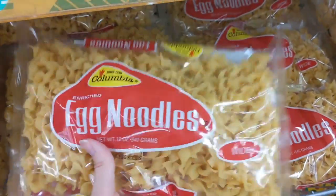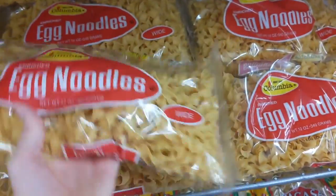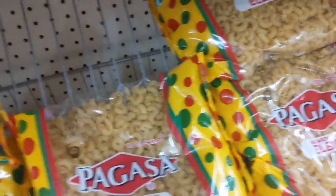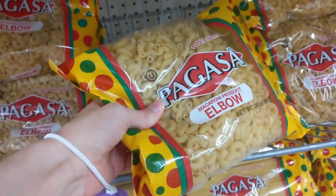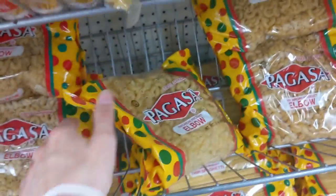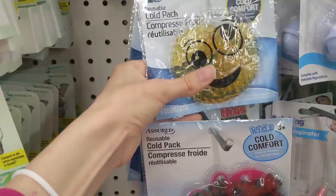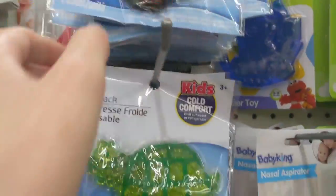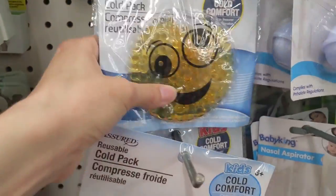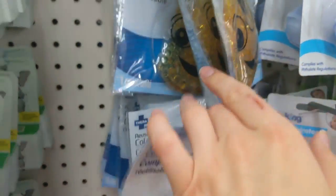Look at this big bag of egg noodles for $1. It's always good to check if you can get a better price, but honestly, compared to where I normally shop, these are still good and very sensory. They have more gel squishies. They got a turtle and a ladybug. And this cute smiley, if you're into it.